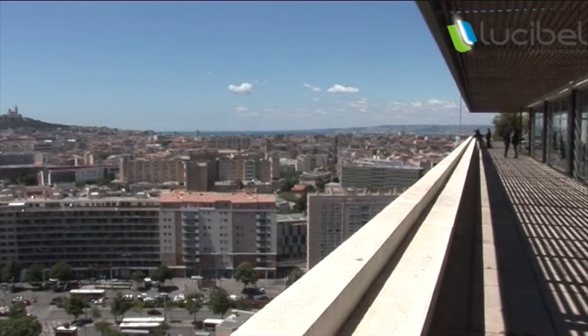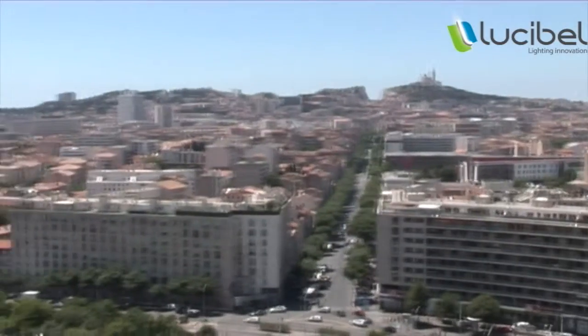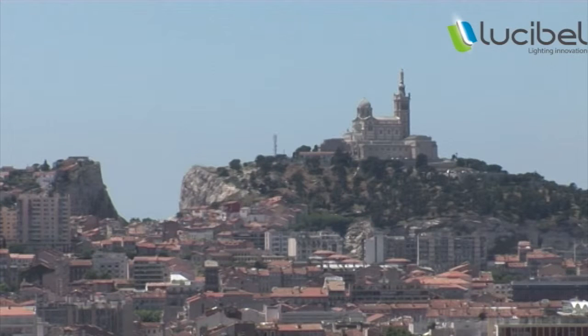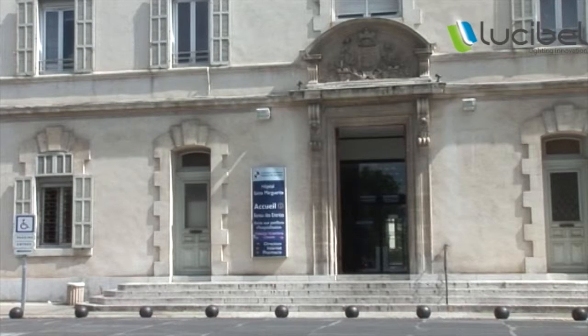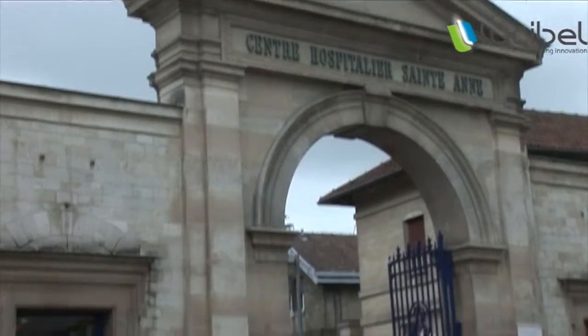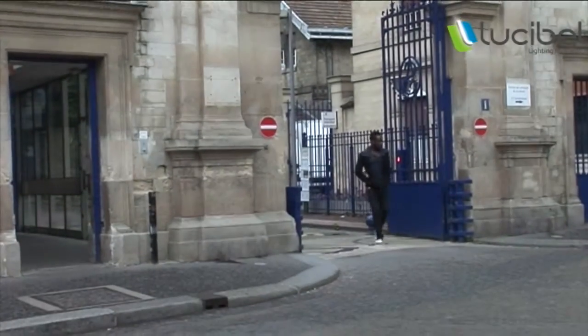At the Marseille hospitals, lighting consumes 30 gigawatts per year and represents 40% of the total electricity consumption, translating into millions of euros in costs each year. To reduce their energy bills, the Marseille hospitals and the Sainte-Anne Hospital in Paris have decided to progressively switch to LED lighting by Lucibel, offering several advantages.